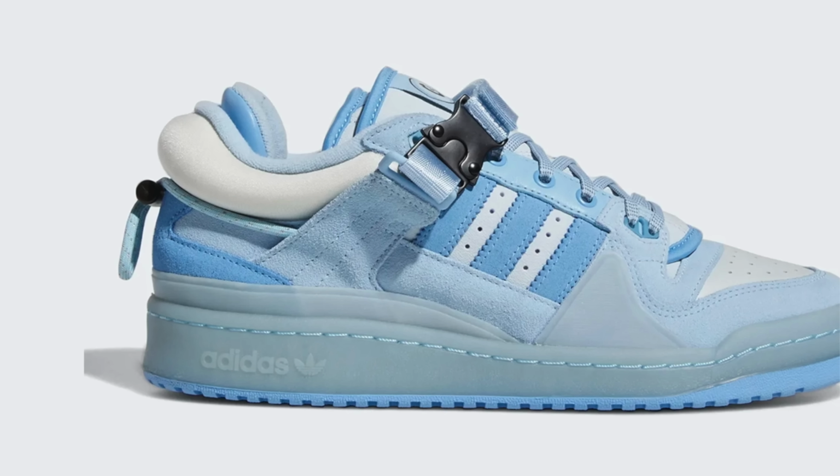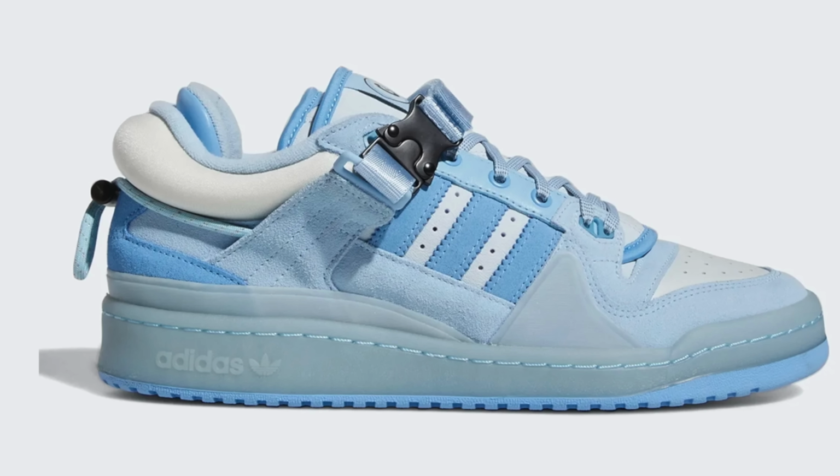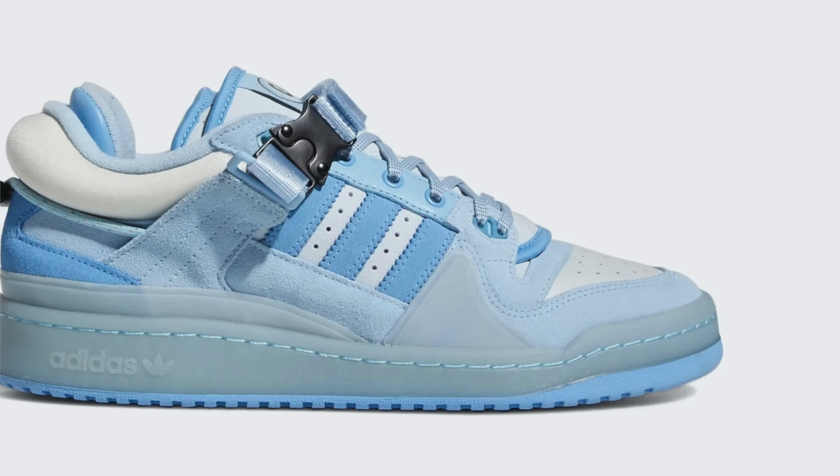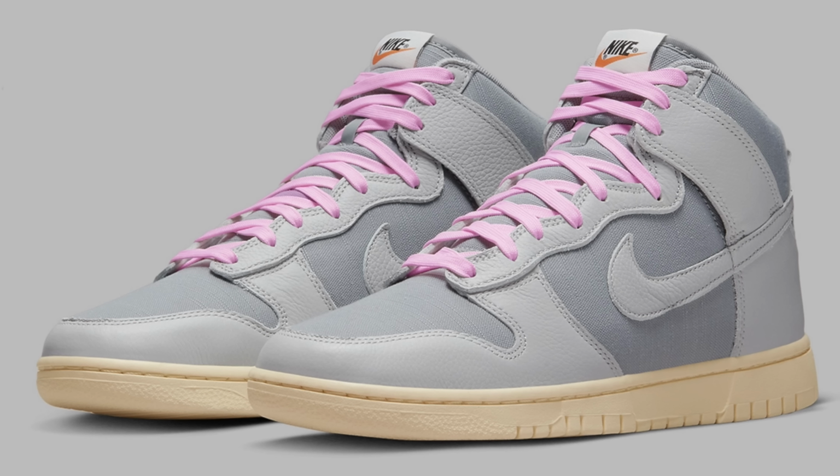As the name of the sneaker would suggest, this shoe comes with a buckle across the midfoot, and of course the sneaker comes in tonal blues. I guess light blues, but still tonal blues, and it's a very clean look. I'm not gonna lie, even though I'm not a Bad Bunny fan, this shoe is fire, and I really dig this blue tint. And of course, because of everything we've already talked about, I definitely think this shoe will sell out.